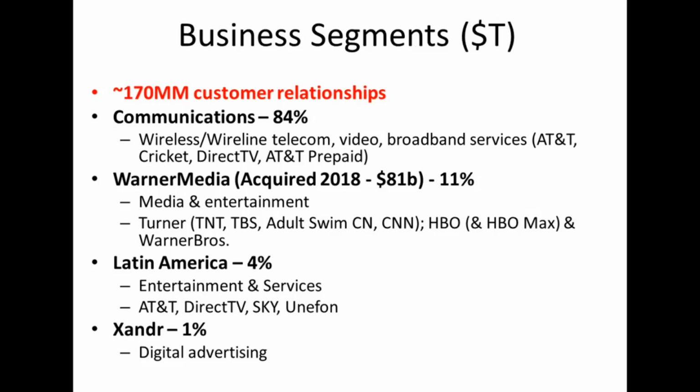Another business segment that it has is Warner Media, and actually recently in 2018, AT&T acquired Warner Brothers for around $81 to $85 billion, and adding on to the legal troubles that they had, they finally settled for Warner Brothers for about $100 billion, which is crazy. So Warner Media makes up about 11% of AT&T's revenue, and that segment mainly prioritizes media, entertainment, and content. We have brands like Turner, which involves TNT, TBS, Adult Swim, Cartoon Network, and CNN, and also within Warner Media there's HBO, and recently they launched HBO Max. And lastly, of course, there is Warner Brothers underneath Warner Media.